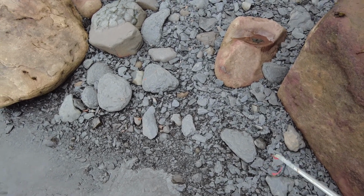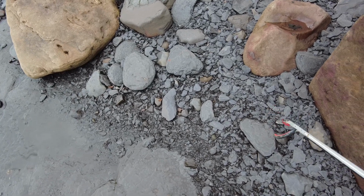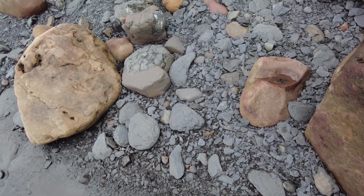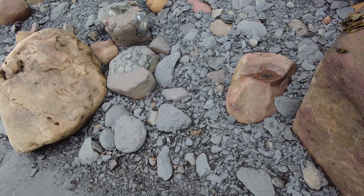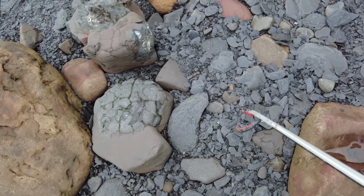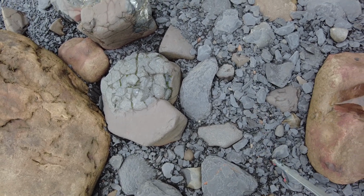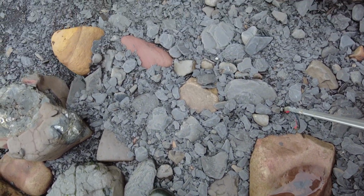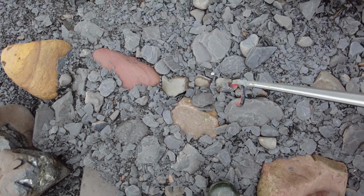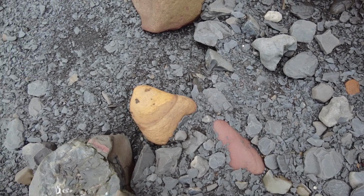Maybe another one there. I think that's a shell, I'm not sure. Might be a shell. Imprints.